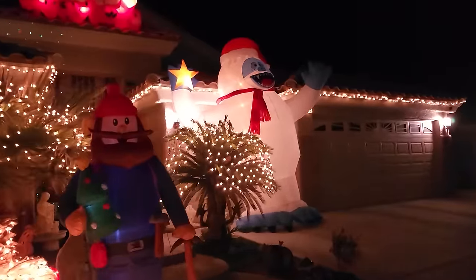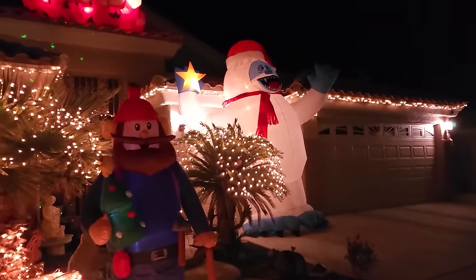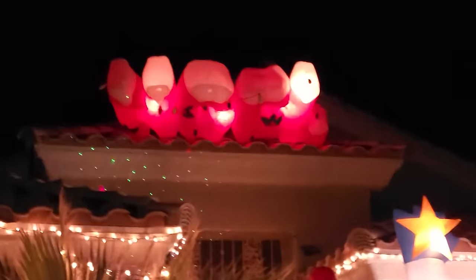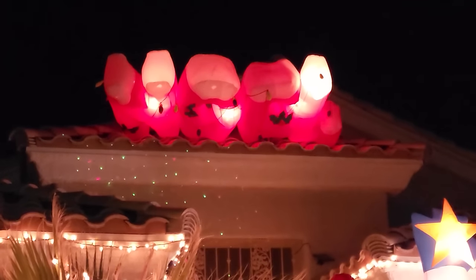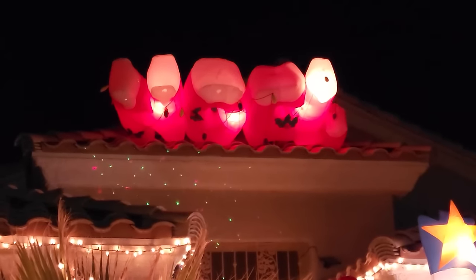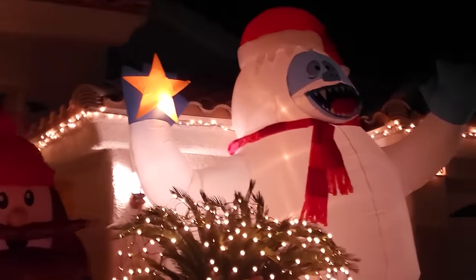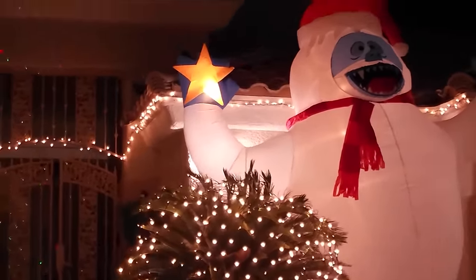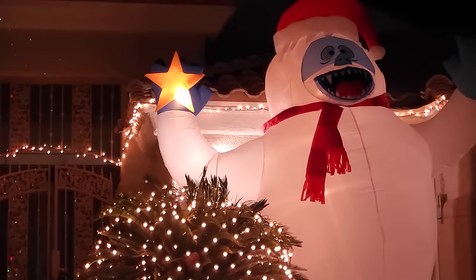Yes, it is my 12-foot bumble, abominable snowman. Oh yeah, we got a little Noel going on the roof, but we've got to get up there and put a little tie on it, because it's had a little issue with the wind. It's Noelling forward. But he's the star right there. He's the one that everybody loves. Everybody loves a bumble.